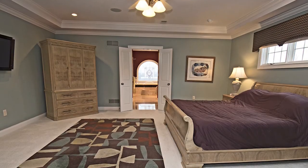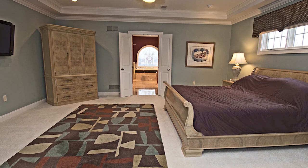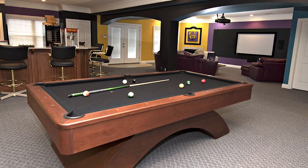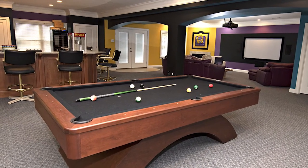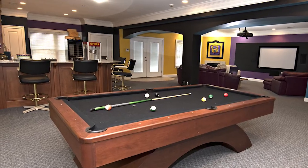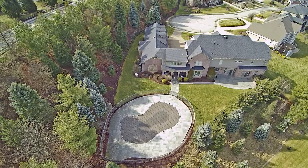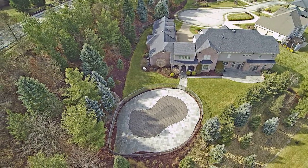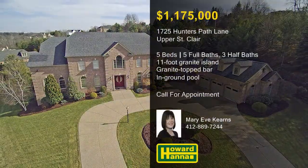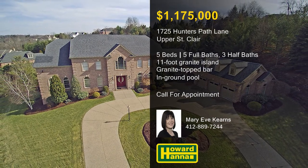An owner's suite with a sitting area and a spa-like bath with Corian counters is one of three upper-level bedrooms. The finished lower level holds a media area with a gas fireplace and an L-shaped granite top bar with a dishwasher and a beverage refrigerator. A private patio overlooks the in-ground pool, and a four-car detached garage provides plenty of parking. To experience this magnificent residence in person, contact Mary Eve Kearns and arrange a personal tour.